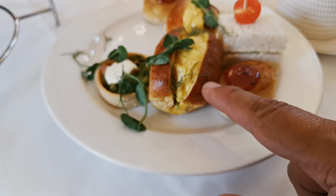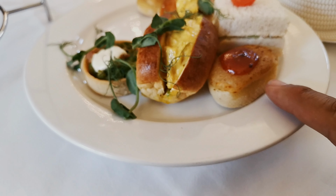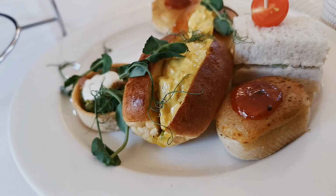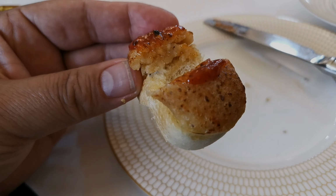The savory treats include coronation chicken in a brioche bun, minty peas tartlet, Welsh rarebit, cucumber and salmon paste sandwiches. Rarebit. Oh, that's interesting. Oh, it's a lovely bread with a savory topping. Oh, it's very nice.